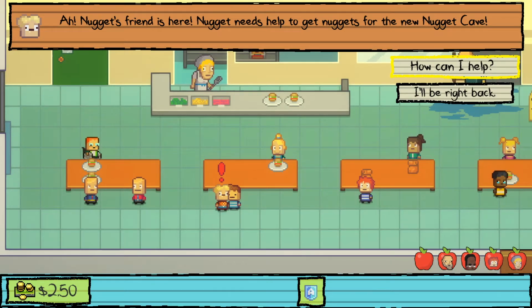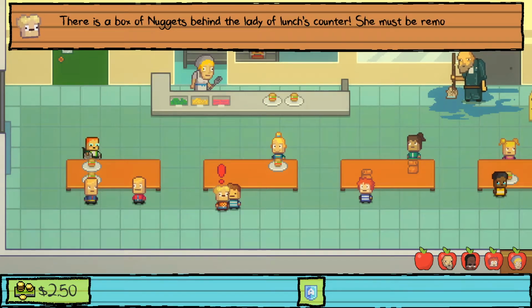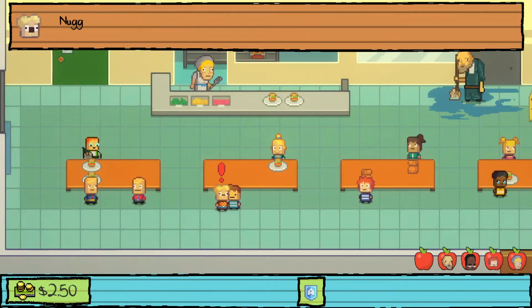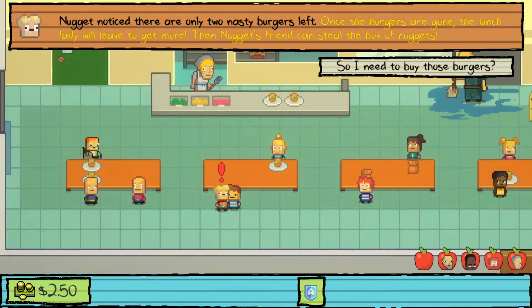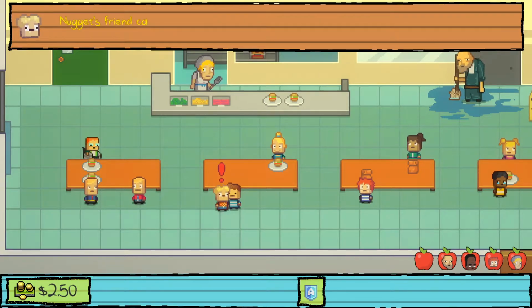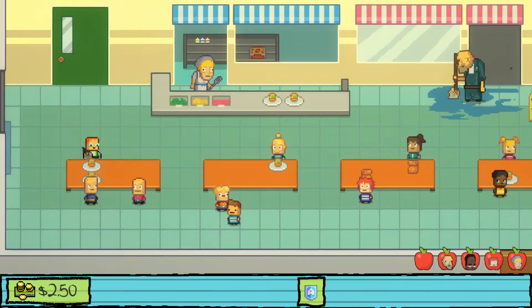Alright. Ah, Nugget's friend is here. Nugget needs help to get Nuggets from the new Nuggets cave. How can I help? There's a box of Nuggets behind the lady of lunches. I love that you called it that. She must be removed. How do we do that? Nugget noticed there are only two nasty burgers left. Once the burgers are gone, the young lady will have to get more. Nugget's friend can, or some of Nugget's other cats may. Nugget's not tricky. Basically, point is go buy all the burgers. That's why we need the prestigious pin.